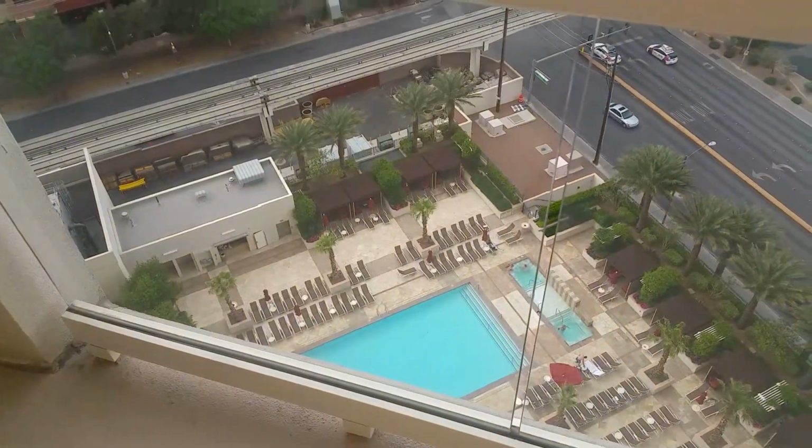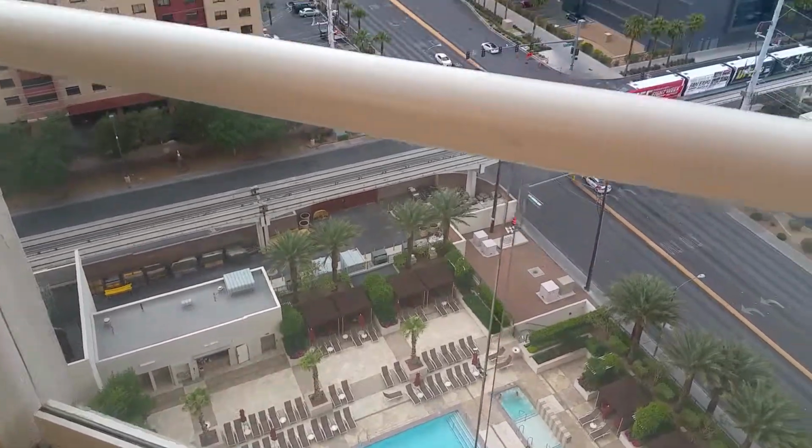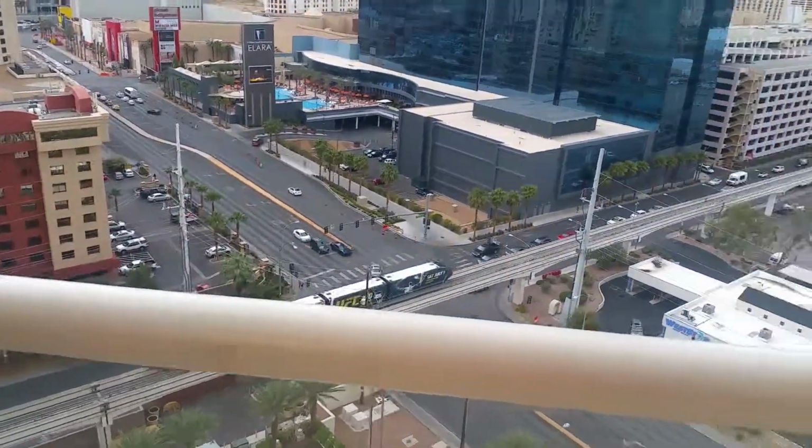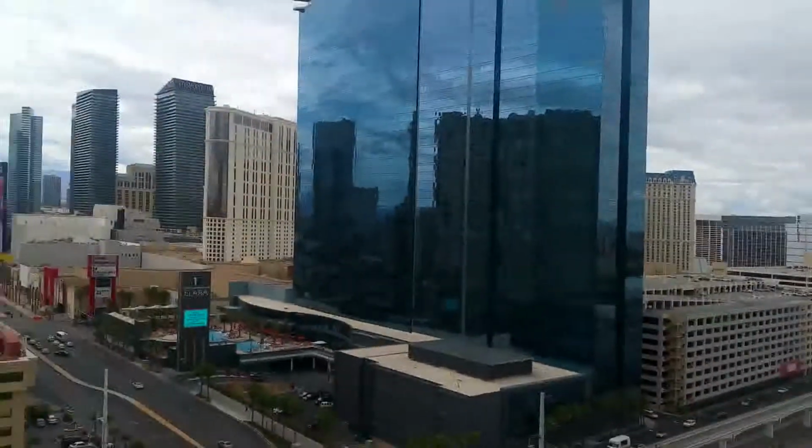I don't want to get to the edge because I am a little afraid of heights, so I always have that feeling I'm falling. And the monorail is right there. You can see the Stratosphere in the distance. But I mean, this is really cool.